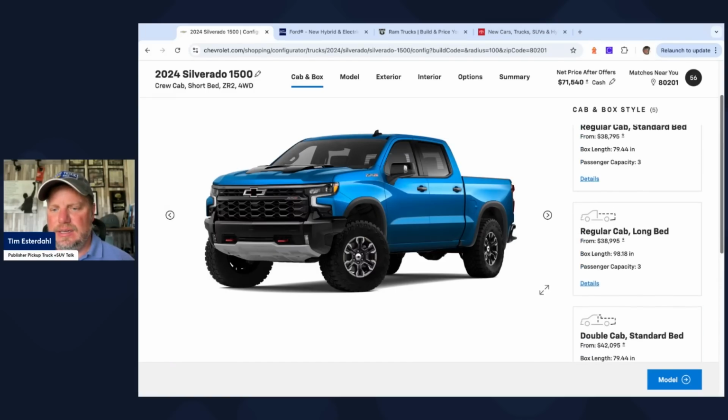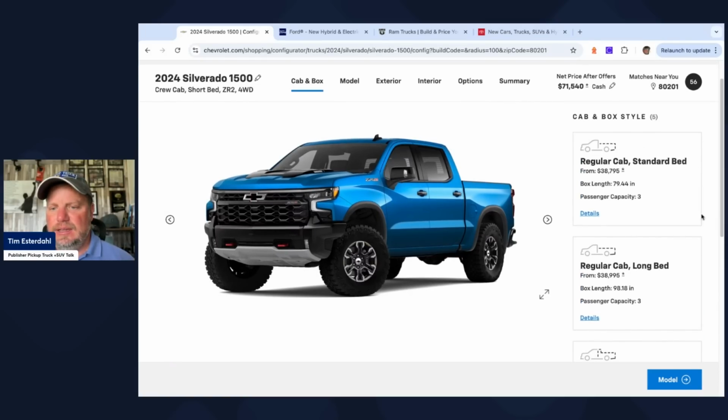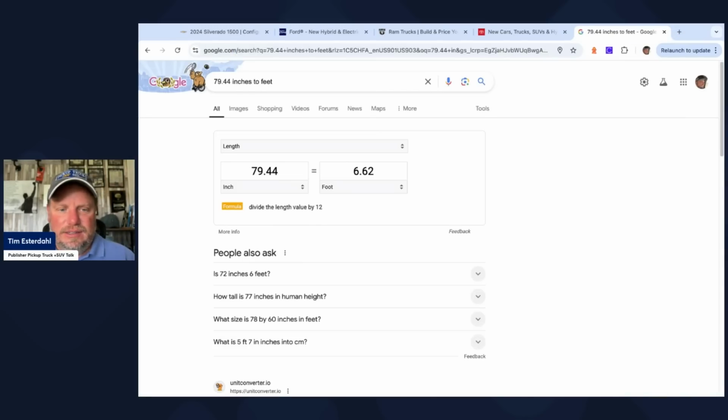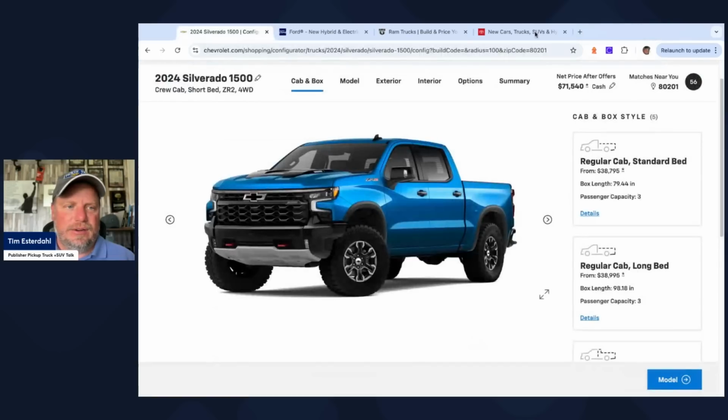So let's say he wants at least a 6 foot bed. Let's go regular cab standard bed. So understand the difference here is $200. Okay, box length, there it is. 79.44 inches to feet. 6 foot bed, 6.5 foot bed. Okay, wow. I wish. Let me clean my eyeballs here.